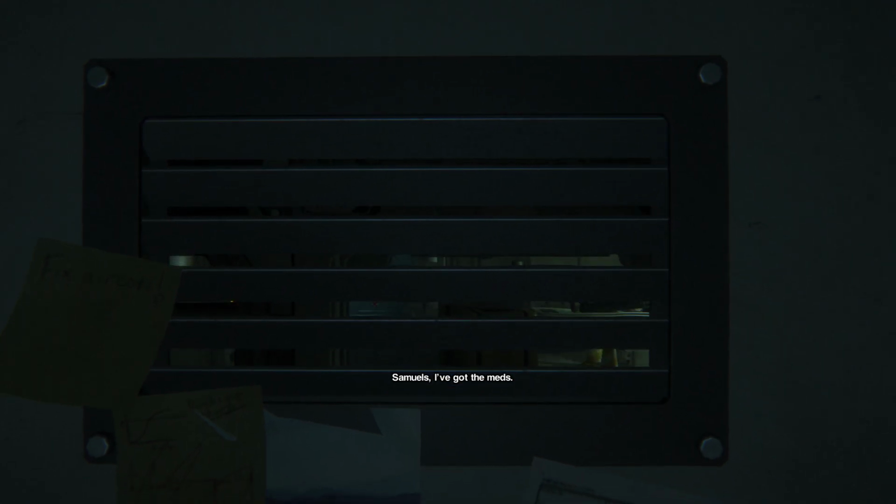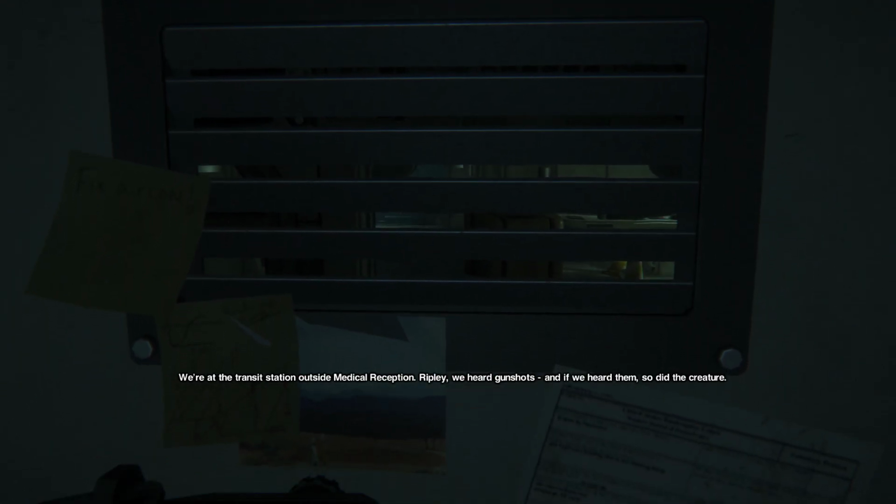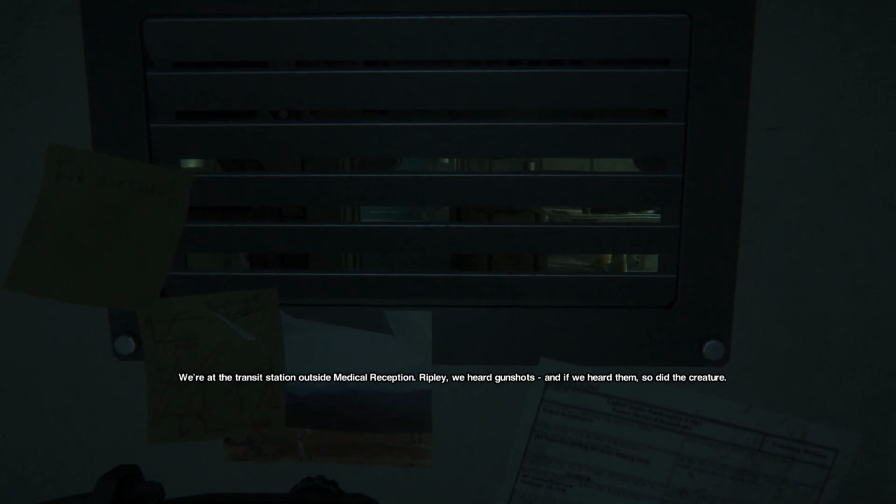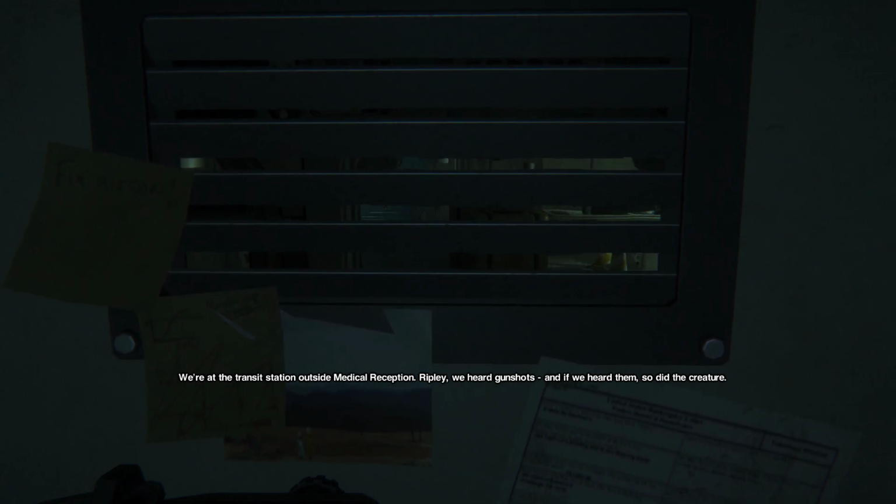Samuels, I've got the meds. We're at the transit station outside medical reception. Ripley, we heard gunshots, and if we heard them, so did the creature.